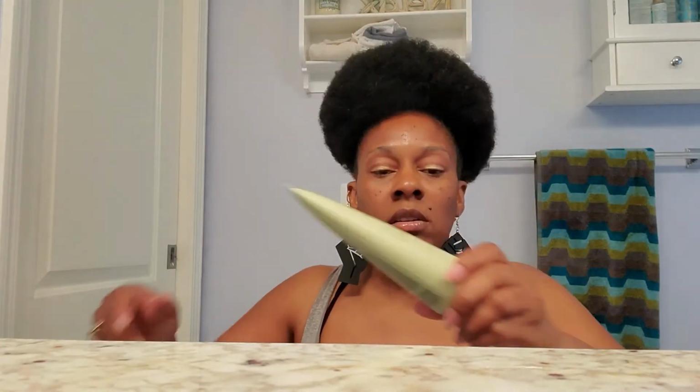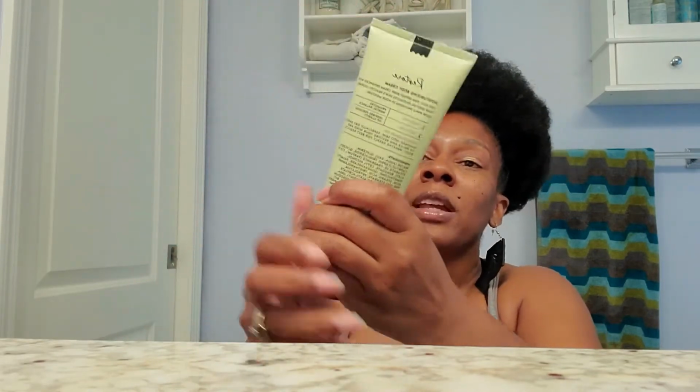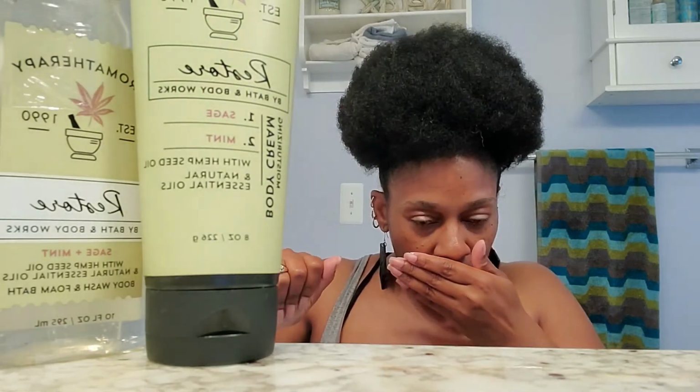So also I got the Aromatherapy Restore. It's still the sage mint with hemp seed oil and natural essential oils. This is the moisturizing body cream. This is actually gonna be my first time trying it. This other one was 10 fluid ounces. This one is 8 fluid ounces. Okay, it's good. I like a calming smell. Relaxing, not overpowering. Not too minty, just relaxing, just enough. Smells good.